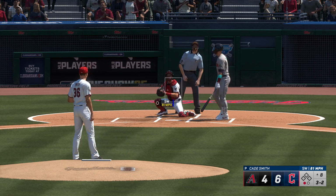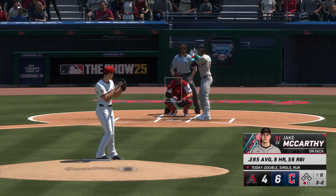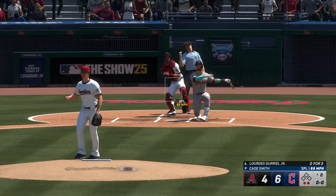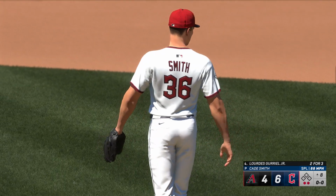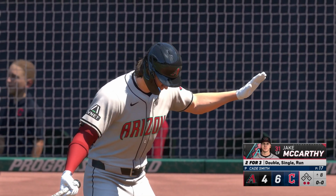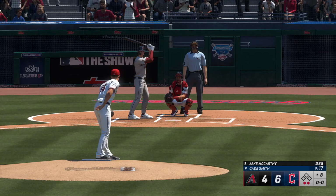That was the count, 3-2, sweeper, but it missed. Swing and a miss. Struck him out on a splitter. That's about as nasty of a splitter as you'll come across, especially in terms of movement. I mean, that thing tumbles out of his hand and just drops off the table at the last moment. If he keeps it down, it's just so tough to put wood on.